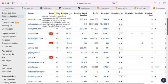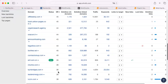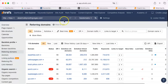This is the domain rating, and that shows the strength of a domain's backlink profile, meaning this site is one that is referred to by a lot of other sites to go to for information. Expertise.com, Yellow Pages, Yahoo, Super Pages, I don't know what Get Jerry is, but you want anything that's like 70 and above. These ones start to become a little iffy down here. In fact, they become garbage. They become like spam links. So you don't need to be on the locals, OUK.com. I don't know what that is. Soak? Anyway, you don't need to be on that one.